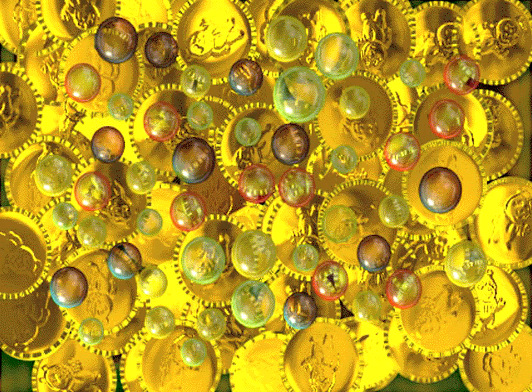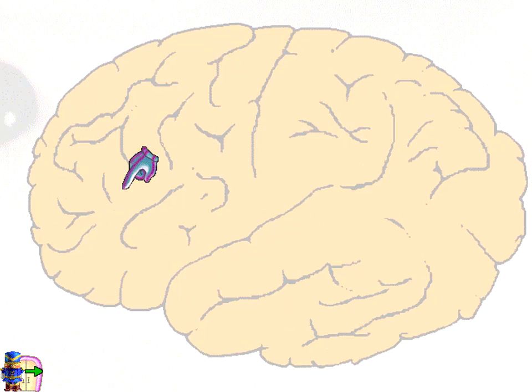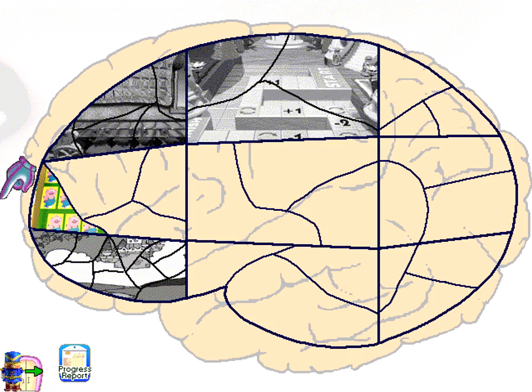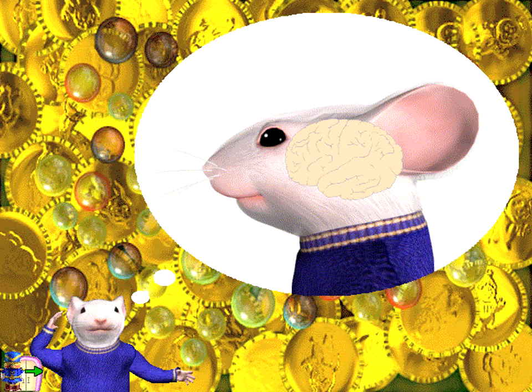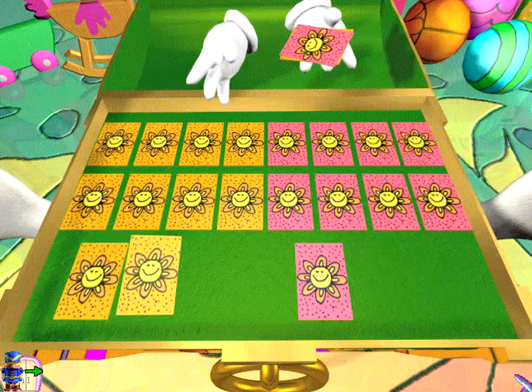Time to check your brain power. Great playing! You've gained some brain power. You've got to play 3 more treasure chest card games to fill this part of your brain. Guess what? If you fill this part of your brain, you can make a toy with the imagination machine. Let's see some more card turning action.